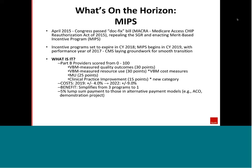So as incentive programs start to expire in 2018, for instance, meaningful use, VBM, PQRS, MIPS starts to begin in calendar year 2019 with a performance year of, no surprise, 2 years before, of 2017. CMS states that they're laying the groundwork for a smooth transition, but for anyone who's been involved in meaningful use or PQRS or any of the other incentive programs, I doubt it will be as smooth as anyone would want it to be looking forward. So I would ask folks to stay tuned for this and participate in discussions CMS may be having, so both folks have a voice in what the incentive programs look like moving forward.